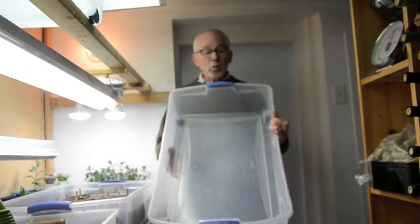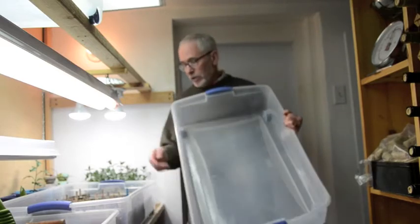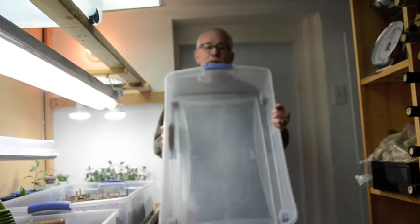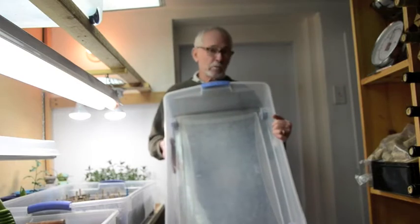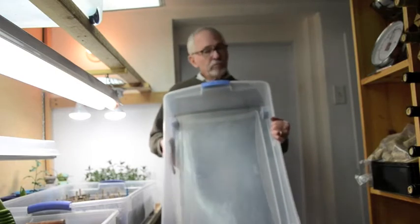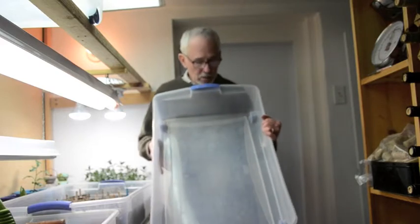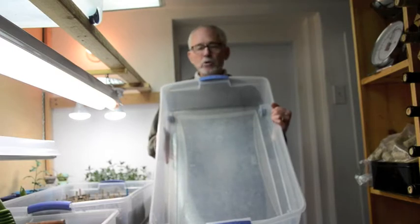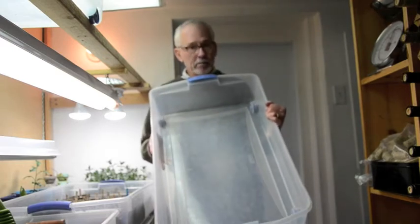These trays are wonderful because they hold the 4-inch pots. They'll hold 28 4-inch pots, which can start up to 100 or more seeds if you plant 4 to a pot, as I was doing for the cilantro in the greenhouse. And the other thing you can do with these that's so wonderful is that you can water from the bottom.